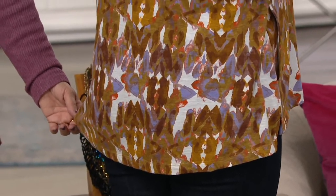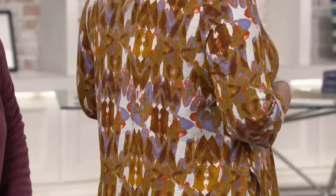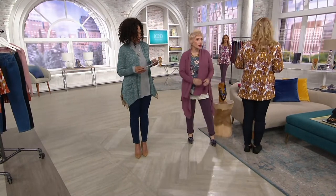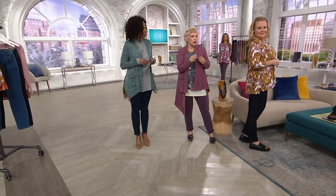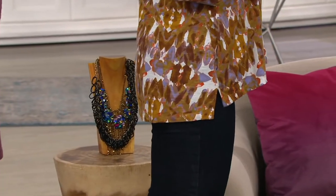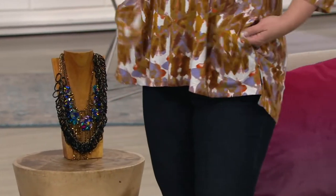We have a show tonight, and there are a few pieces from tonight's show. But other than that, we just kind of played with the entire show because we had a lot to play with. And look at how it's just a little curved, and it's about 2 inches longer in the back. So you still get that coverage in the back. It's still just a great tunic, just a little shorter than what one might think of as a tunic. We love to play with those lengths, but we'll always make sure everything's covered.